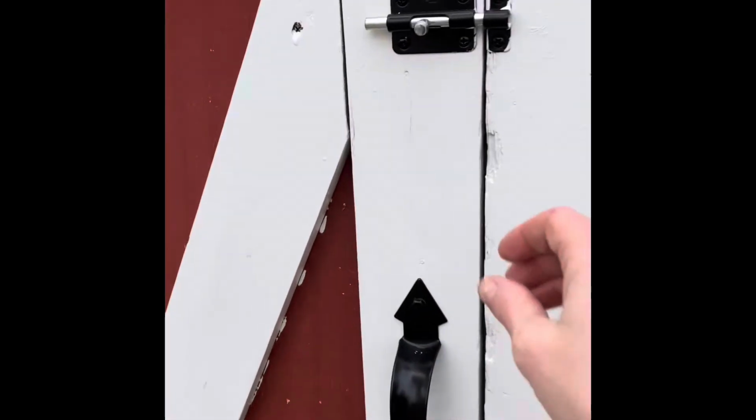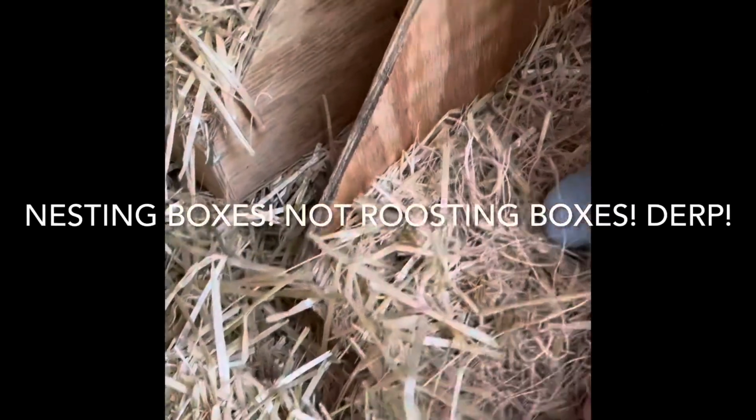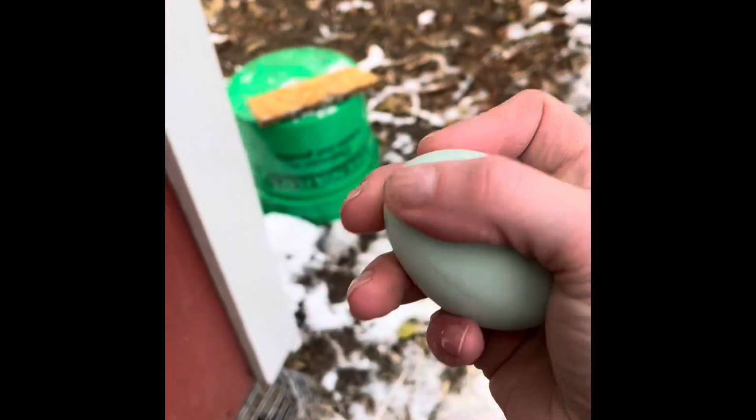So here's what the inside of this thing looks like. So we've got straw in here, and we've had to watch a lot of YouTube and study this quite a bit. We've been told straw is best, especially in the winter, because straw is very dry and it doesn't retain moisture and is good for kind of insulation. That being said, we have a couple of roosting boxes with some straw in there, and just purchased from Tractor Supply today are these fake ceramic eggs.